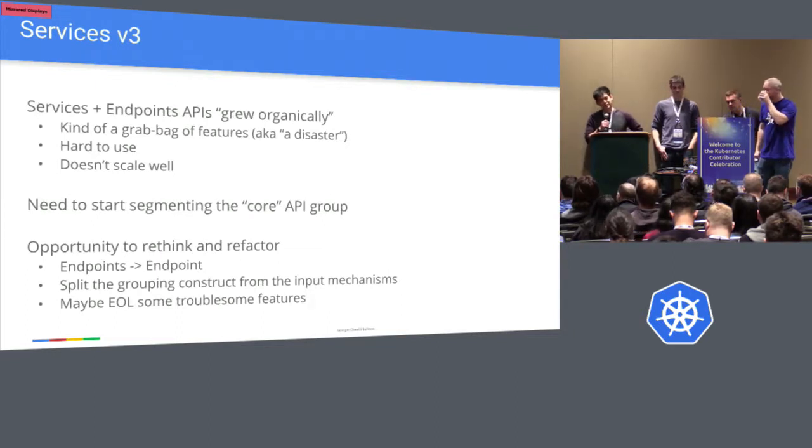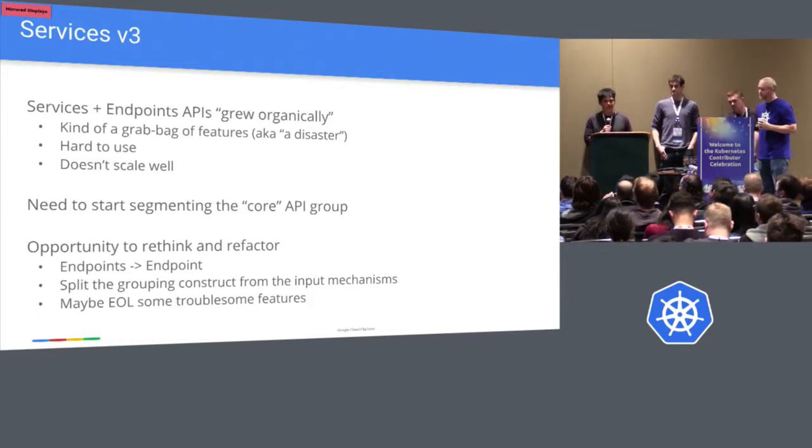Okay, and as Brian alluded to earlier, it looks like it's time to revisit how services and endpoints are designed. At least concretely, we know that the endpoints, the way they're structured today, result in an n-squared scaling factor, which doesn't work if you have, say, thousands of service endpoints.